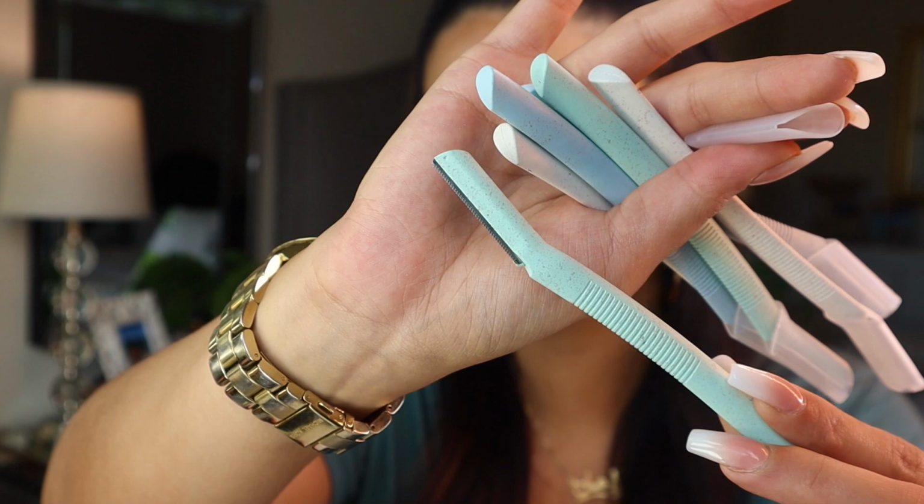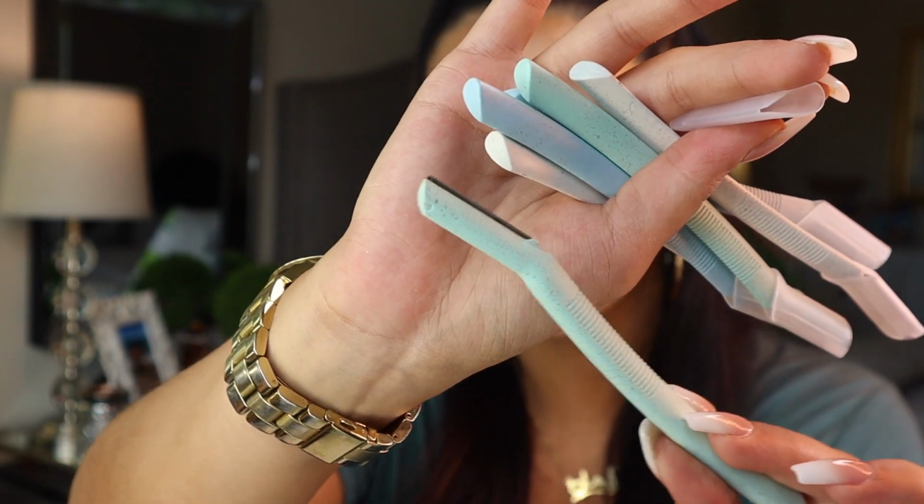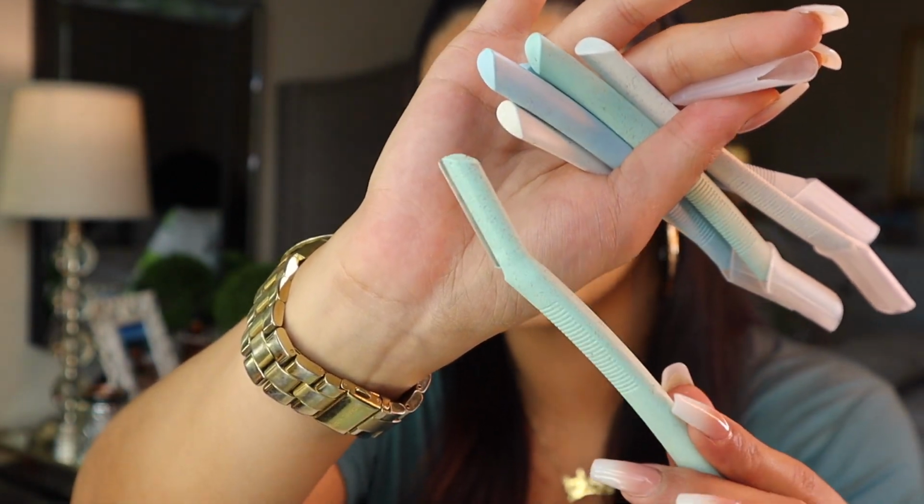You have to be super, super careful because this thing, you guys, will cut you. I cut my face using this because it's so sharp, because I was so used to using the Tinkle ones that I could put more pressure on my face because it really wasn't doing much. And then I used this and I cut my cheek. It wasn't anything crazy, but I definitely had a little scratch. So be careful because they are very, very sharp and they do the job the way you want it to. I really, really recommend these for facial razors.